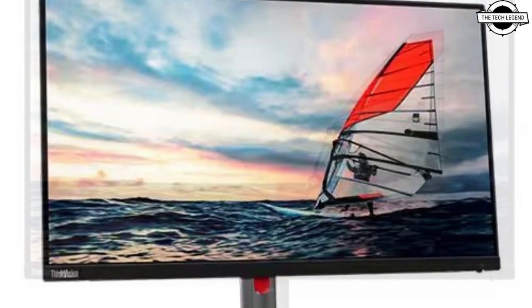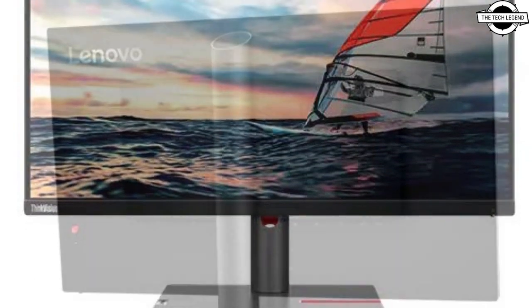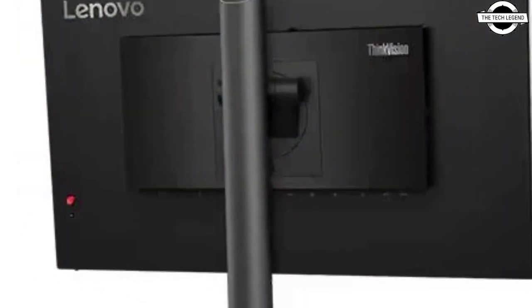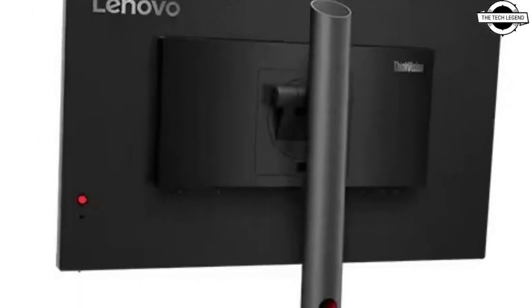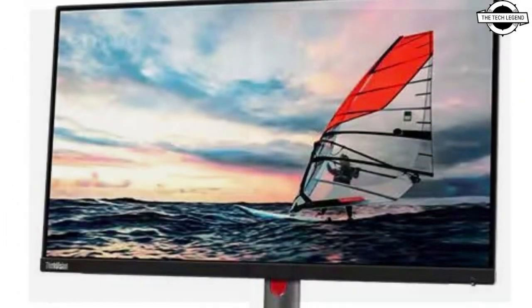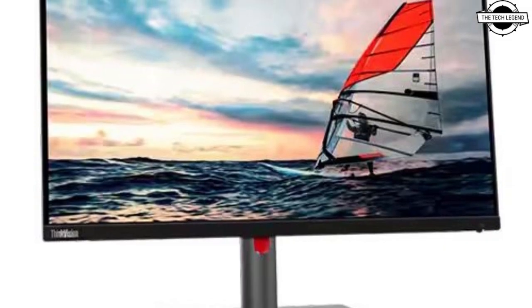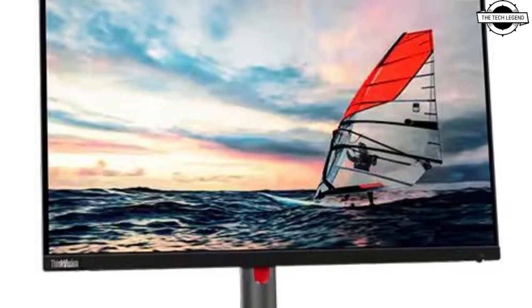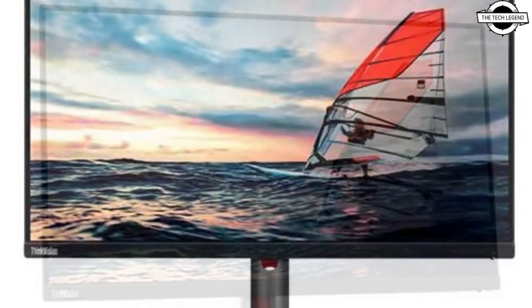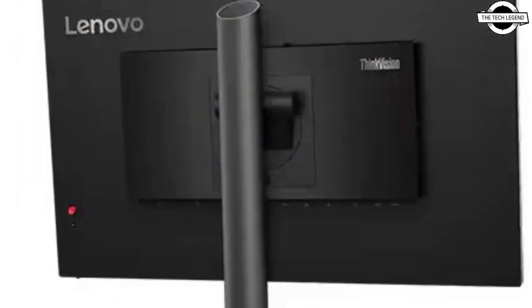So friends, today I will talk about the Lenovo ThinkVision P25i-30, a 24.5-inch IPS LCD monitor. Lenovo announced the release of the ThinkVision P25i-30, and it features a three-side narrow bezel design and delivers a full HD resolution of 1920 by 1080 pixels. It supports a 100 Hz refresh rate and has a response time of 4 milliseconds in extreme mode.